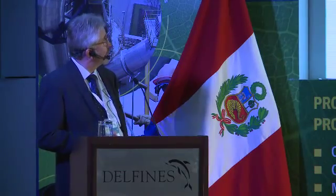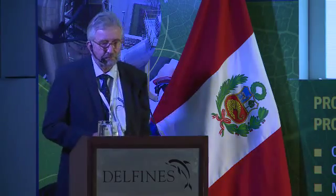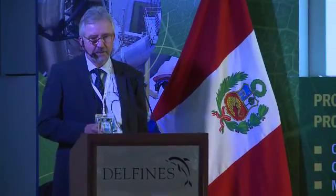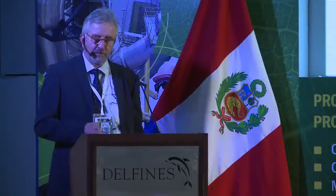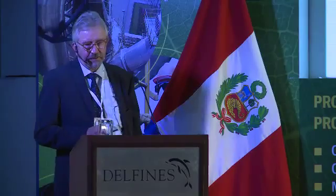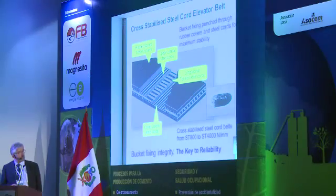This is a typical Almond build. It's a steel cord elevator, with the upper lateral steel cord, and then we also have cross wires to give the stability and the strength to the belt.